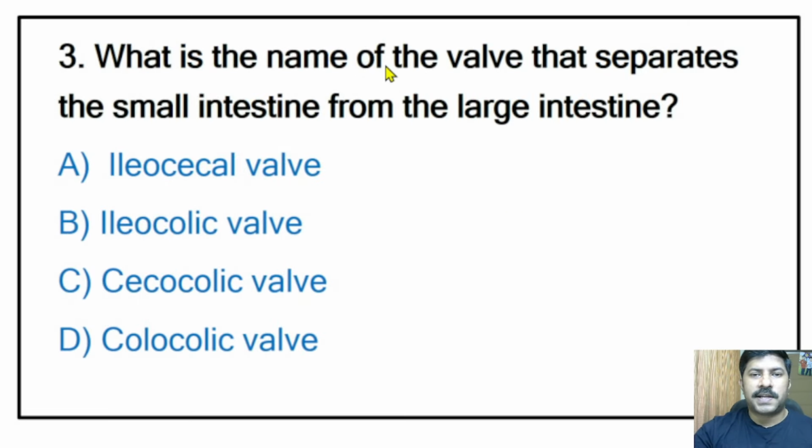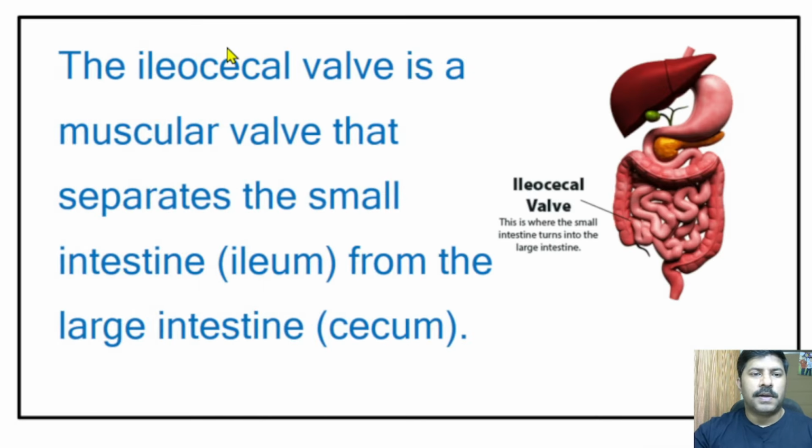Third question, what is the name of the valve that separates the small intestine from the large intestine? Ileocecal valve, ileocolic valve, cecocolic valve, colocolic valve. The correct answer is option A, that is the ileocecal valve, which separates the small intestine from the large intestine. Ileocecal valve is a muscular valve that separates the distal part of the small intestine, that is the ileum, from the large intestine.